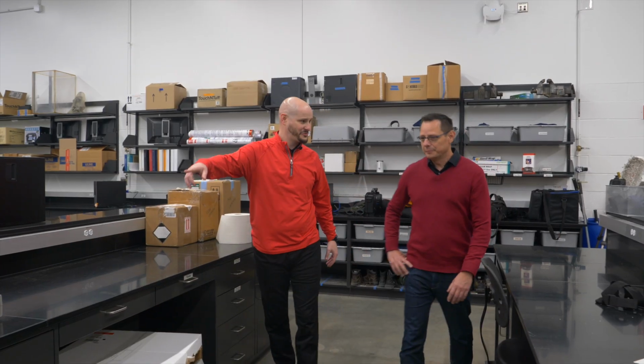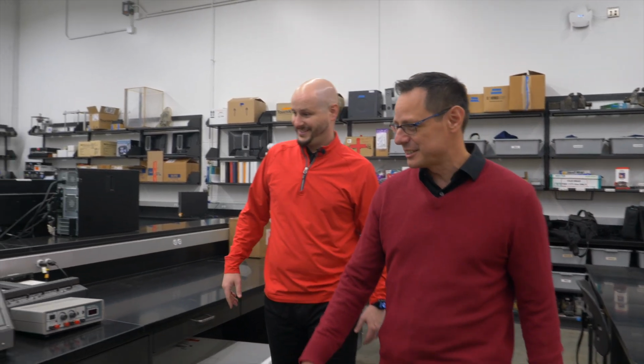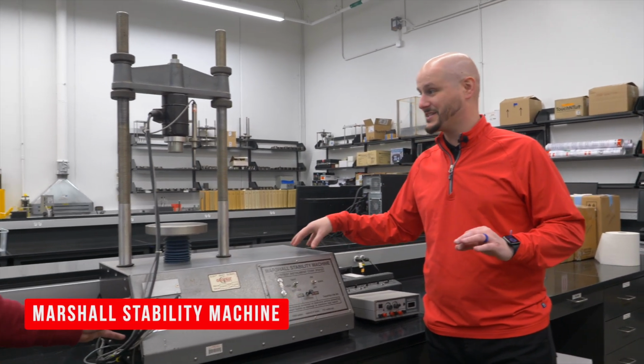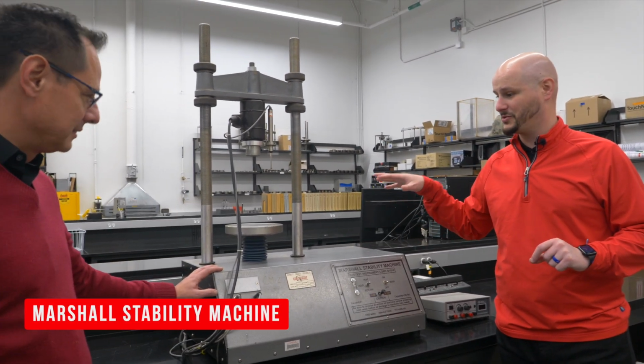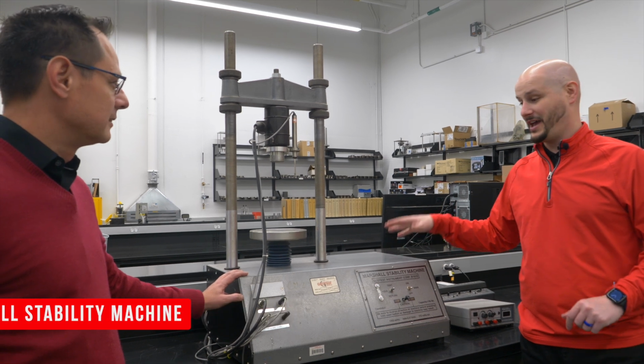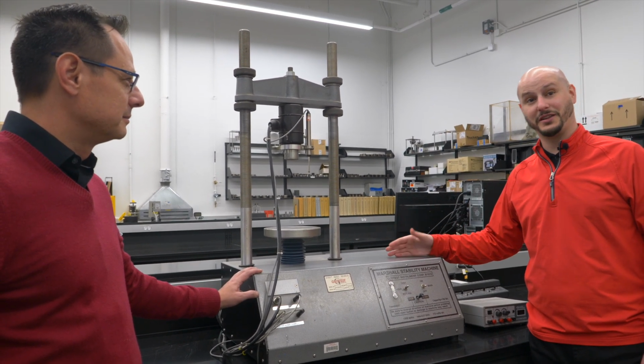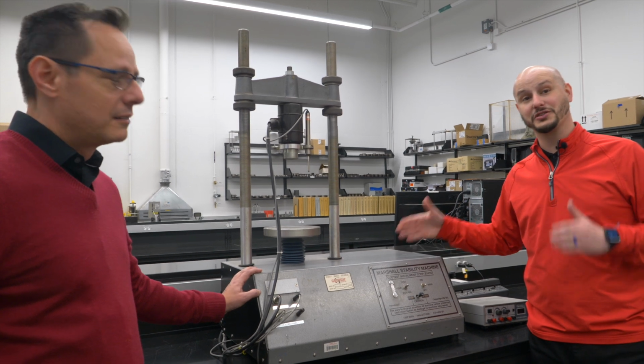Maurice, look at that. That's where it all started. This looks like it's had some life. The Marshall stability machine. Now this is where it all got started when it comes to compression strength tests. And the technology has come a long way, but this just goes to show that the testing that's been done in this laboratory has been a long time, a lot of years of experience here.